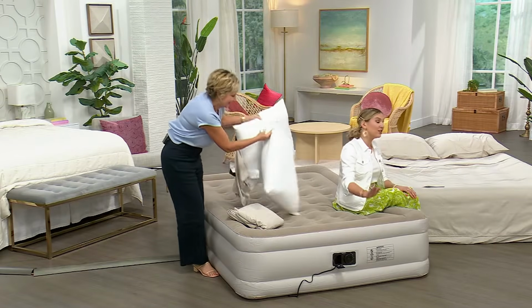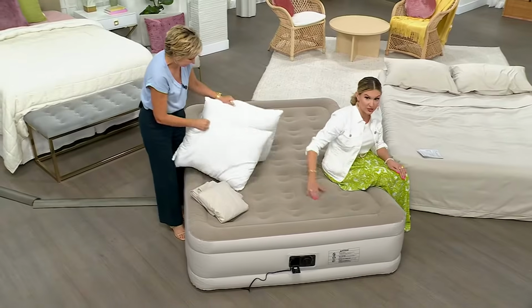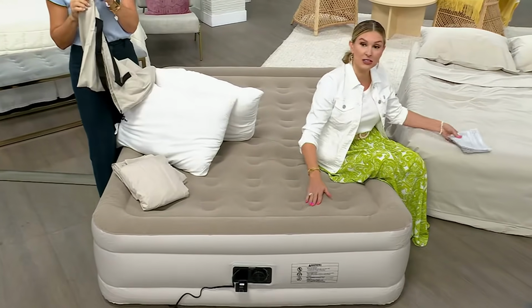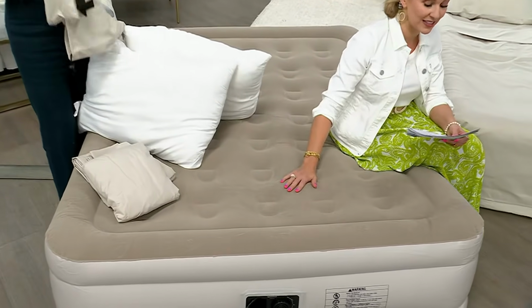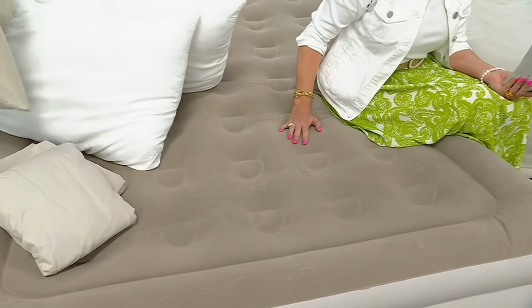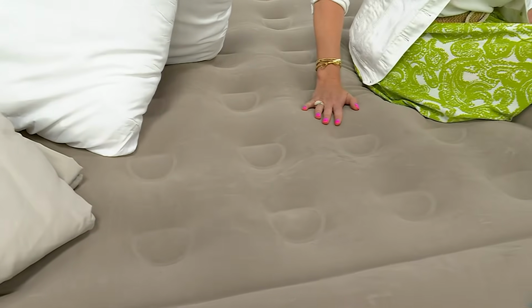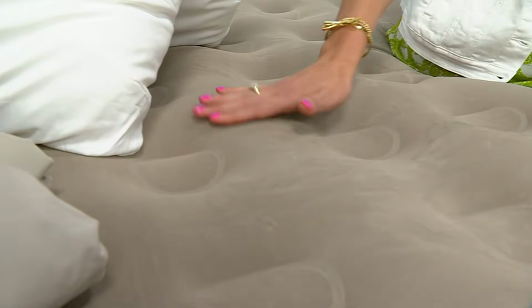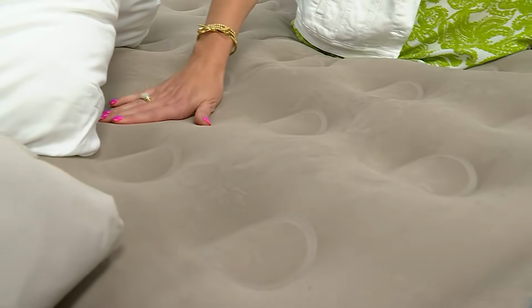In fact, I know that the Queen was the most popular. We just had more of the Queen, but the Twin did sell out in minutes, and I do expect the Queen to sell out as well, because the weight capacity is 500 pounds. 500 pounds, and you know what, the ease of it, the comfort, everything is upgraded. This is something that it's not a matter of if you'll use it, it's when you're gonna use it.